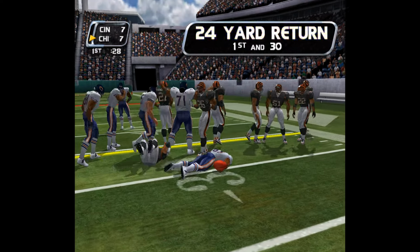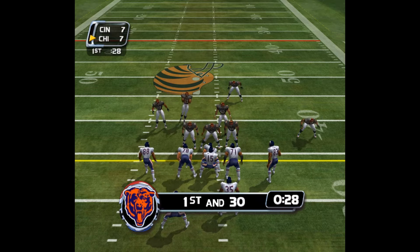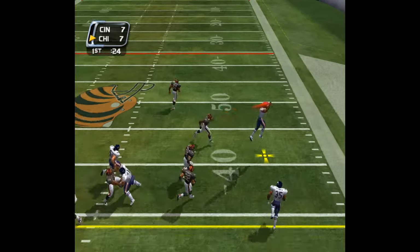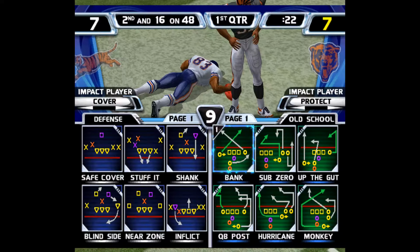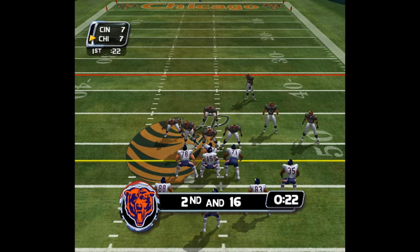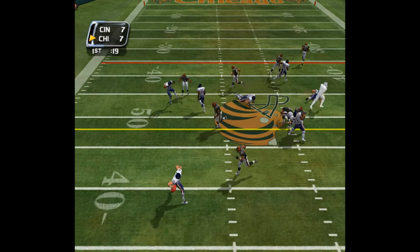Ball at the 34. First and 30. Robinson sets up wide left. 25! 25! Hut! Hut! Let's go! That's the bomb! Second down. And here we go. 48! 48! Hut! Hut!